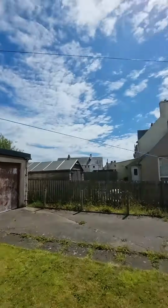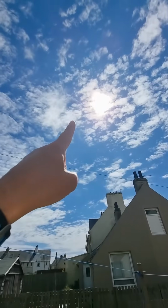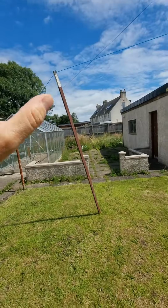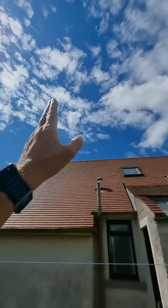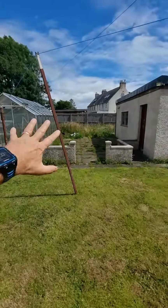But we're literally sitting in the sun. That is 12:30. There's south, right there. Right smack bang in the middle of this. So basically it's going to come up over here and be on this garden all day, and you can see the elevation of this as opposed to the roof itself. So it's going to go all the way around there, it's going to come down over here somewhere, so it's going to be on here all the time.